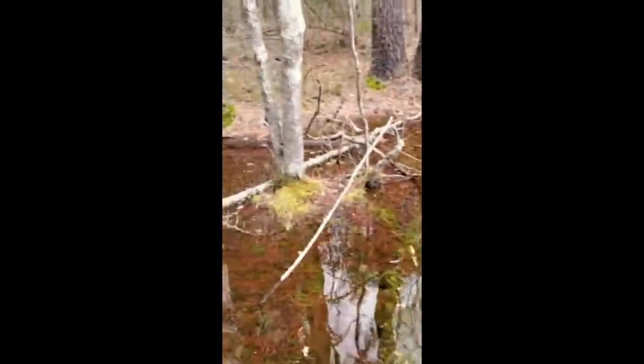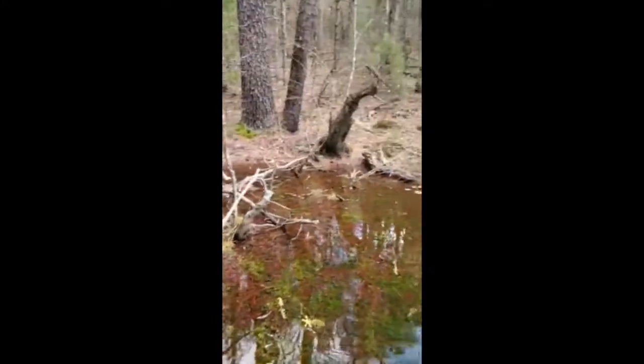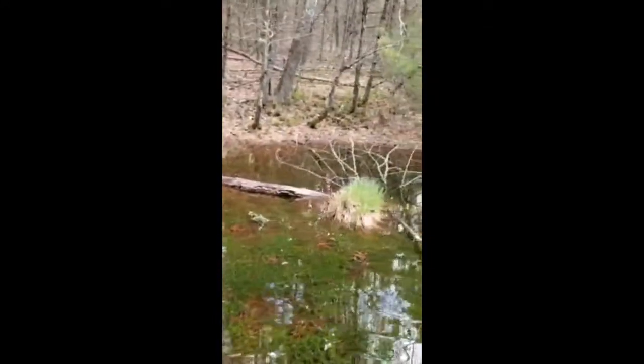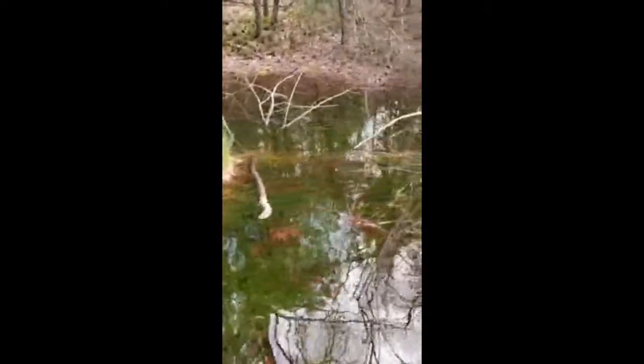All right, so you can see the edge here. On a couple of occasions over the years, I have seen turtles here, but I wouldn't consider this a typical spot for turtles to be hanging out. So let's see. Just going to drag through the stuff here.